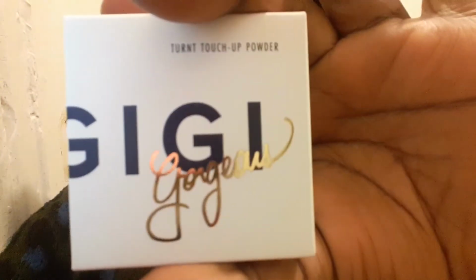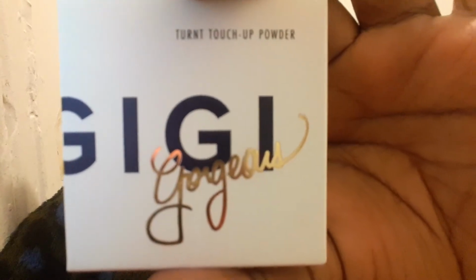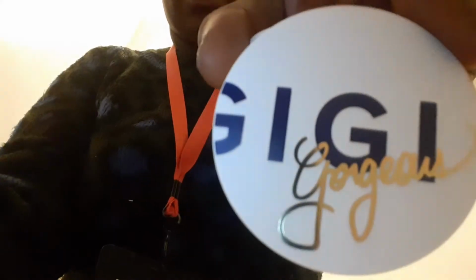So the next thing I have is a Gigi Gorgeous powder. This is the Turnt Touch Up powder. This is basically just a pressed translucent powder. So this is what it looks like. It comes with a mirror. And then this is the powder. It's just a regular translucent powder.